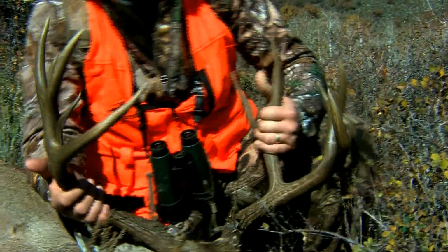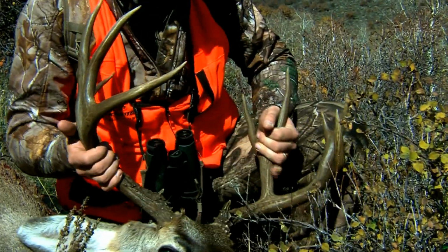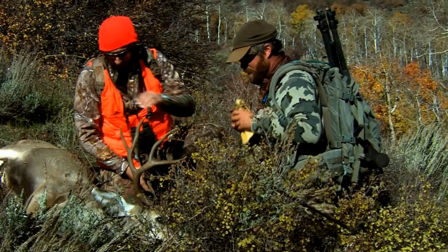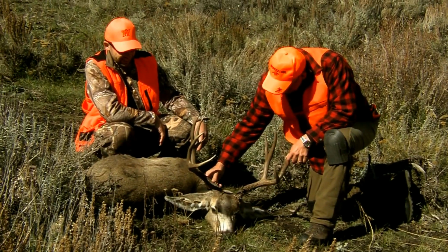And one thing I was really happy for him is he got a nice mule deer, his first mule deer. And you know what? This may be the start of something. I bet Mike and I hunt together a whole lot more.